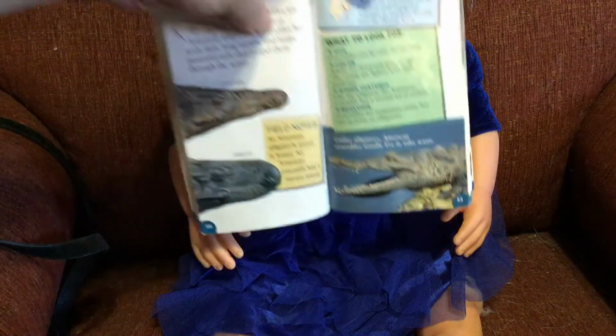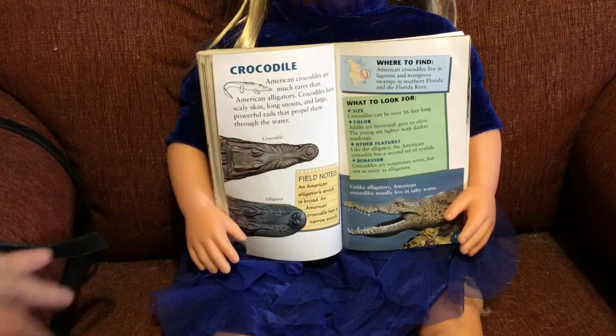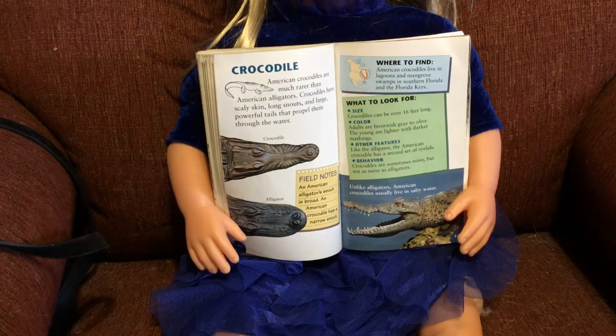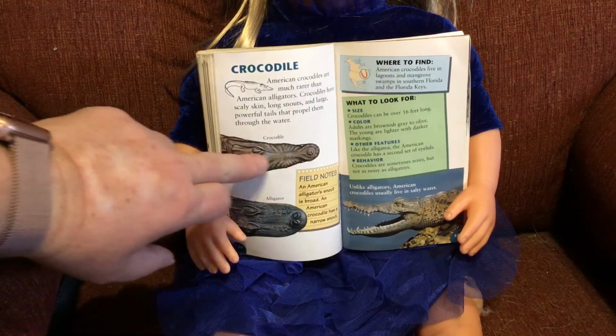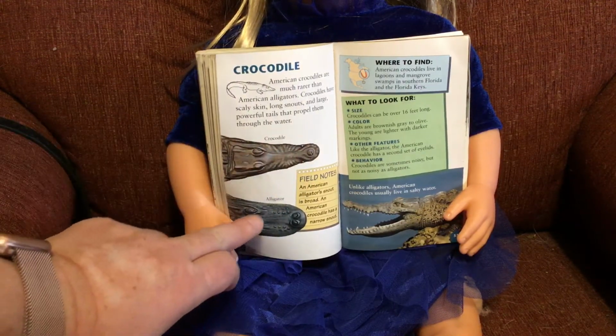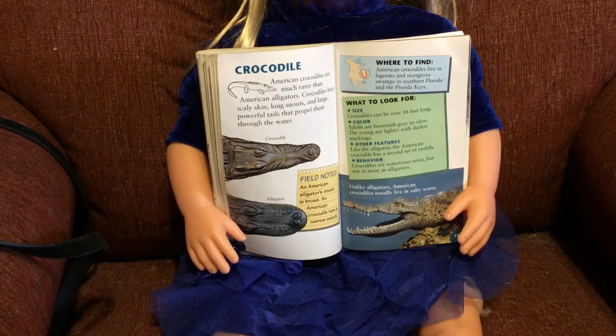The crocodile. Now, people often get crocodiles and alligators mixed up. American crocodiles are much rarer than American alligators. Crocodiles have scaly skin, long snouts, large, powerful tails that propel them through the water. Now, see, if you look, the crocodile has kind of a long, skinny nose. The alligator has a short, round nose. An American alligator snout is broad. The American crocodiles have a narrower snout.